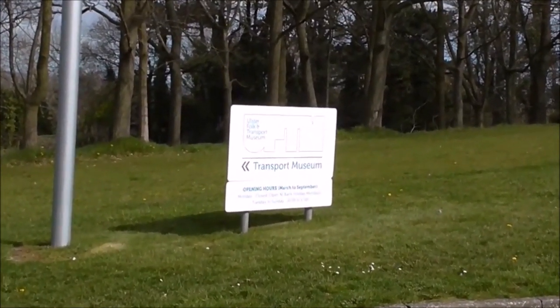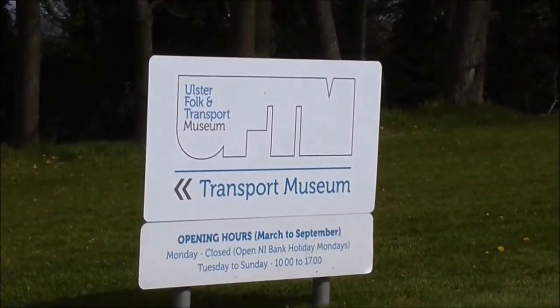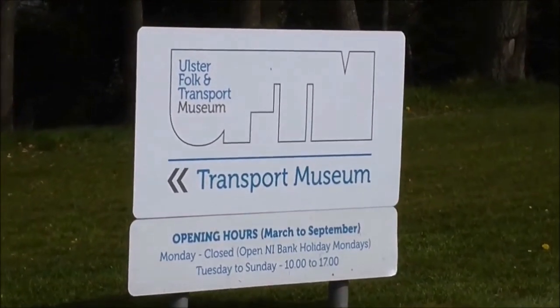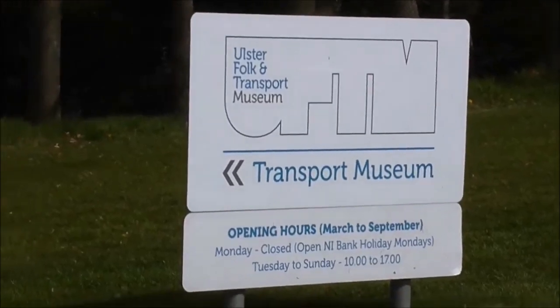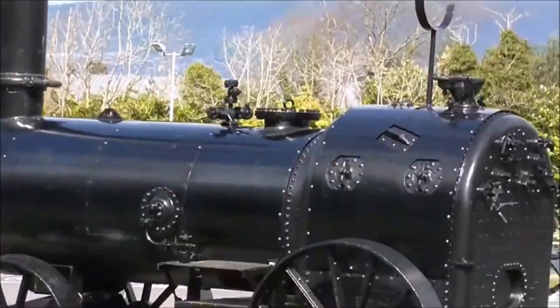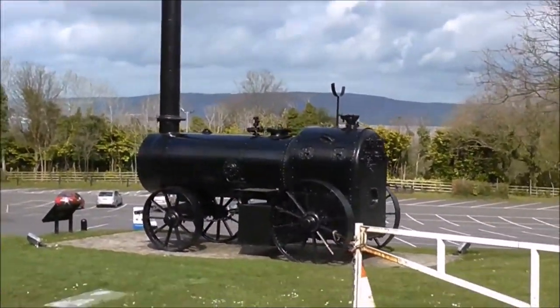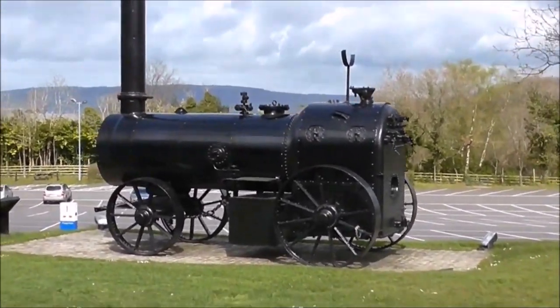And I've just arrived at the very scenic Ulster Folk and Transport Museum. This time I'm going to take a wee look round the Transport Museum, which is down on the split site, down below the Folk Museum, which is up on the other side of the carriageway. And here we have just a taste of what you're going to see inside.